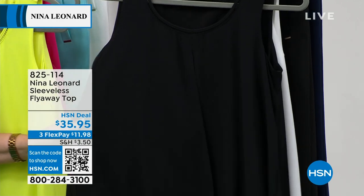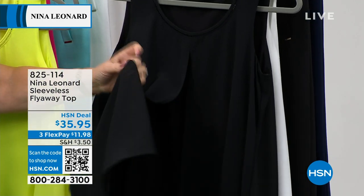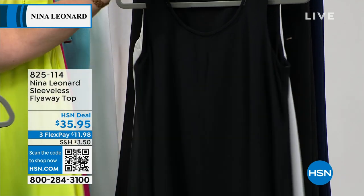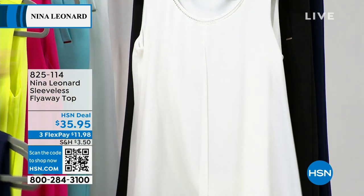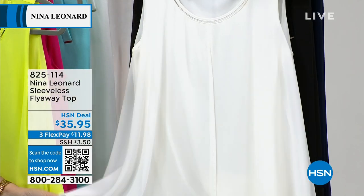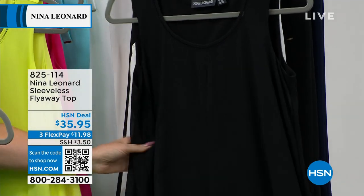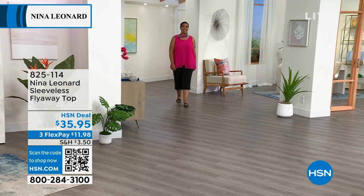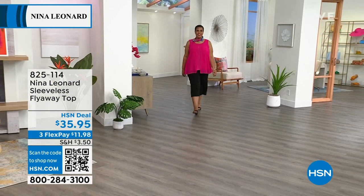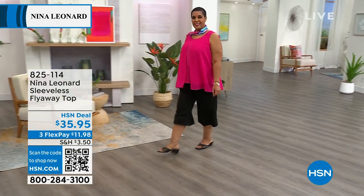Honestly, you could wear this to a really dressed up, fancy event, or you could wear it with a pair of shorts by the pool. And then we have the ivory. But that's the intention, Helen. We want your wardrobe to go everywhere that you go. You don't have to buy a new outfit for every single event you go to. This is a fantastic top. It is a kind of global favorite, I have to say.